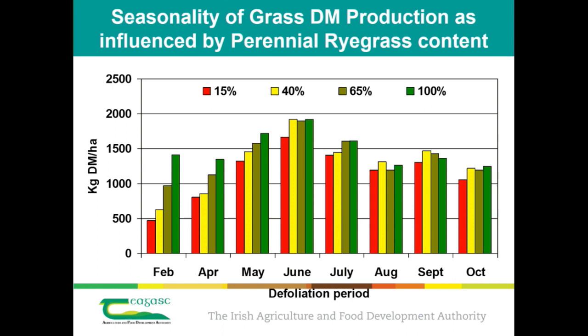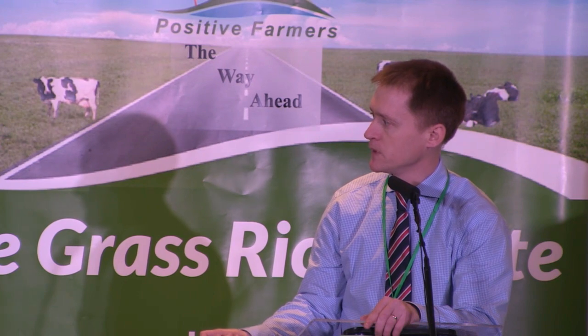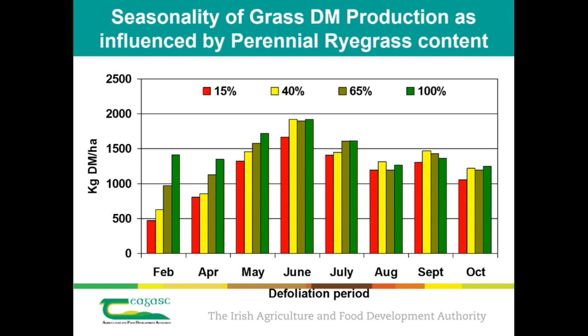So, just to reiterate where we're going with this, this is the seasonality of grass dry matter production as influenced by perennial ryegrass content. What I want to emphasize here is the low bar. I'm colourblind, most Irish males are, but the low bar here, the red bar, is 15% perennial ryegrass swards, and the brown bar is 100% perennial ryegrass swards. What I want you to focus on here is the grass grown by middle of May, the May measurement, from a simulated grazing study done in Moorepark with Philip Creighton. There's 2 tonne of a difference between that sward and that sward by middle of May. So that's 2 tonne less grass for your cows by middle of May.